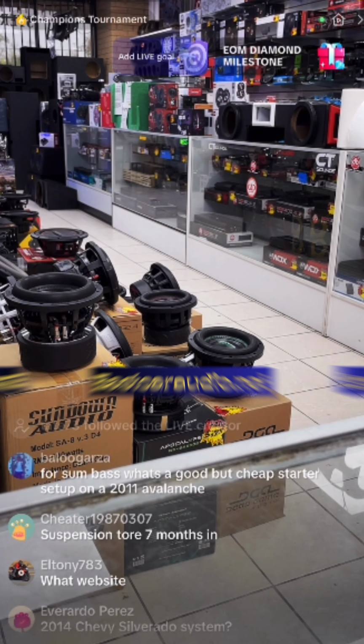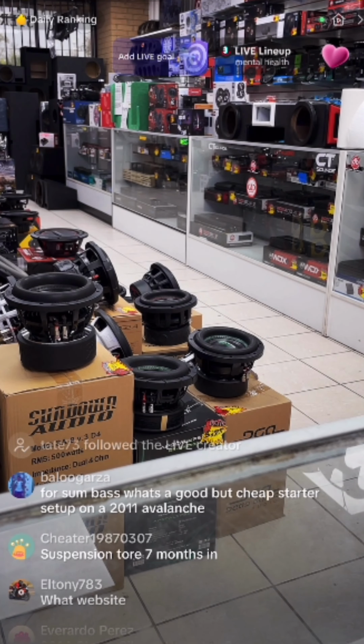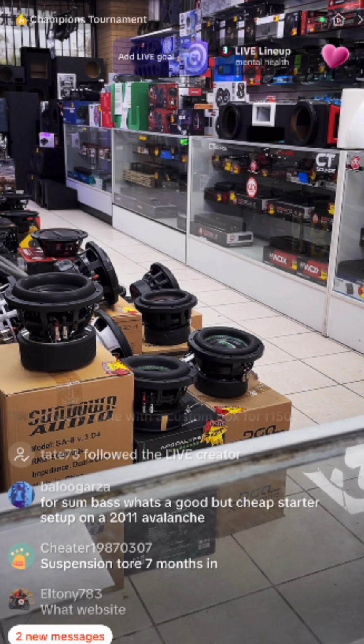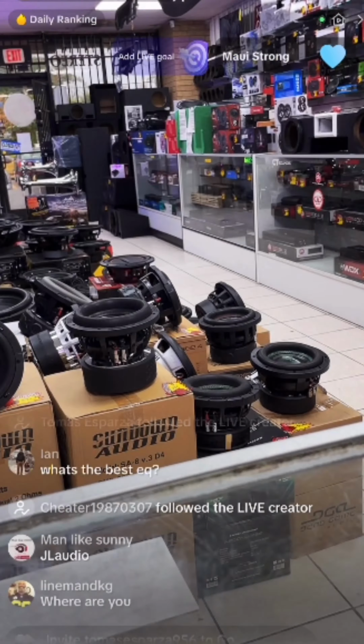Cheater, suspension tour 7 months in. Now, like I tell this, I could show you my sub that I have in my truck, bro. I've been having it for the last 6 years. The most important thing of a big subwoofer like that, the G1s, G2s, whatever, is the breaking in period. Breaking in period is going to be the key thing, guys, for you to last your woofer years.